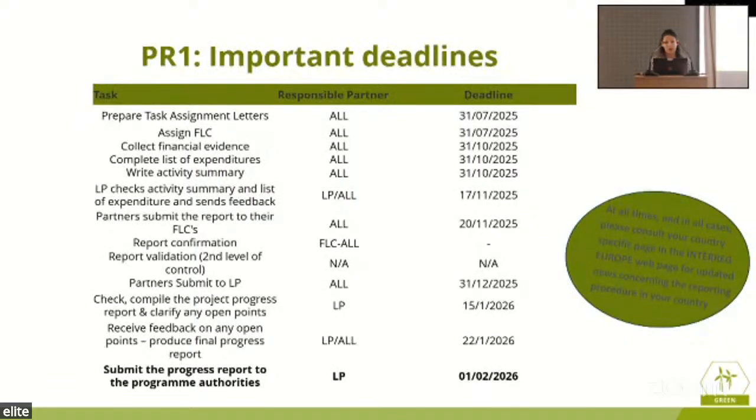So basically, we also have a table here where we describe basic deadlines. It is not that this is mandatory. The only mandatory date here is the one in bold, where we have the submission of the progress reports to the JS, which is the 1st of February 2026. The rest of the dates are highly recommended. Let's put it like this.